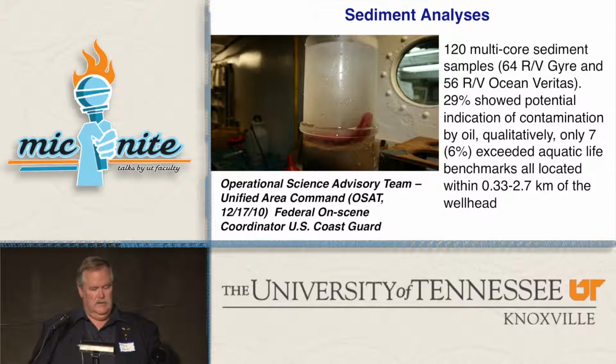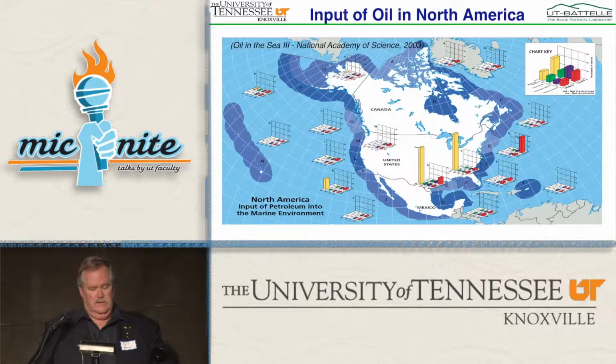We analyzed sediment from 1,440 cores at 120 sites. Scientists on board the ships thought that 29% of those cores were contaminated via sight and smell, yet only 6% were. Media scientists said that the oil must have gone to the ocean floor.